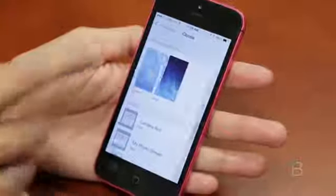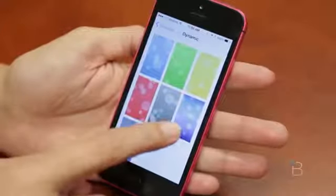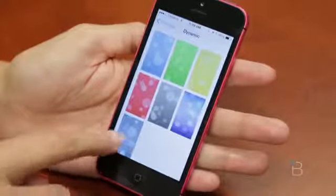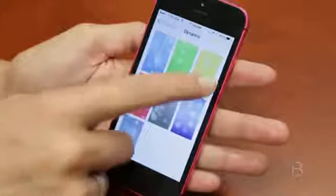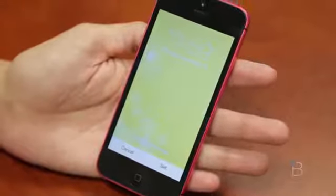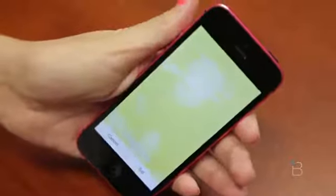If I wanted to look at the dynamic ones, before there only used to be two. There used to be this one right here, this blue, and this gray down here. And now they have ones to match the iPhone 5C. So if you wanted to have these dynamic wallpapers, and wow, that is extremely bright and yellow, you could do that if you wanted to, and you can see, of course, these actually move based on your movement. So if you wanted to just check out those, it's kind of fun.